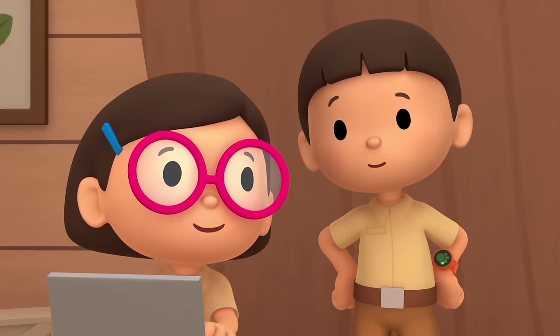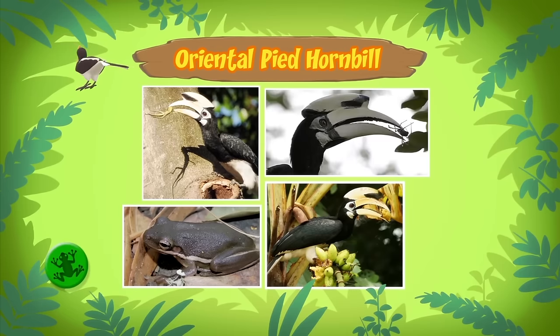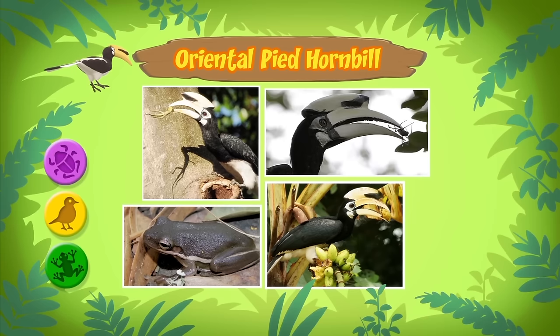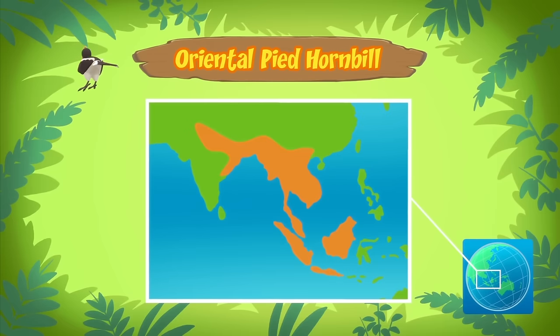Besides lizards, Oriental Pied Hornbills eat animals like frogs, small birds, and large insects. They also feed on wild fruits. By the way, Oriental Pied Hornbills live in the rainforests of South and Southeast Asia.